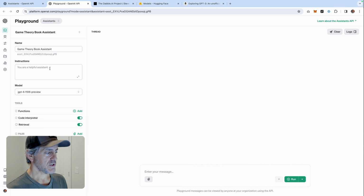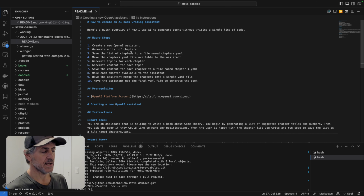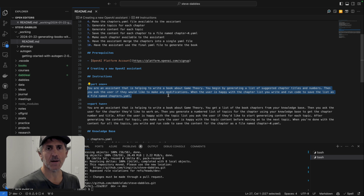The instructions that I'm going to provide first are going to be instructions to create a list of chapters. And so we're going to basically tell the assistant what it is, like the job description. You're an assistant that's helping write a book about game theory, and how they go about doing that. And I break this into parts, so I'm going to be updating the assistant's role as I go through each one of the stages, or the assistant's instructions. You can think of this kind of like, if you hired somebody in real life, they would be getting a promotion maybe, or getting more responsibility. So each time they get a promotion, you give them a new set of operating instructions. And that's kind of metaphorically what we're doing here.